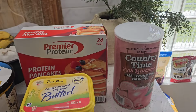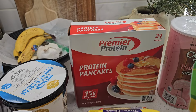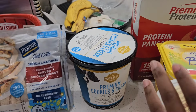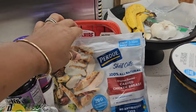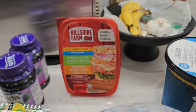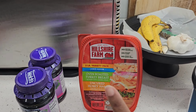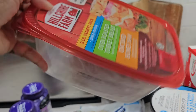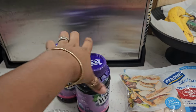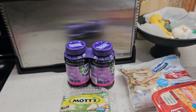We also picked up the Country Time lemonade, butter, protein pancakes. Those have been really good, so I got some more of those. We got a thing of the cookies and cream ice cream, the packs of the carved chicken breasts. This is a 2-pack deal right here. Honey roasted chicken, the honey ham, and the big jumbo pack. See how big this is? And then also grape jelly along with some sliced apple slices.